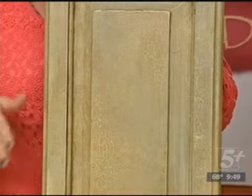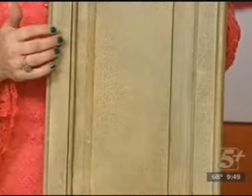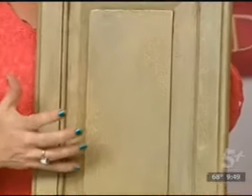It can be done on an island, or it can be done on a piece of furniture, or even a china cabinet or something like that. It would be really pretty. It has the crackling, it has several layers, it has glaze, it has wax. So that's what gives it that aged look. And you can see where it's lighter and darker, that's where the wax would grab in it.